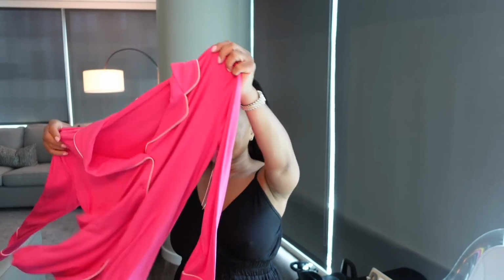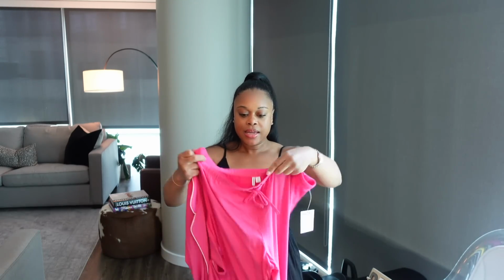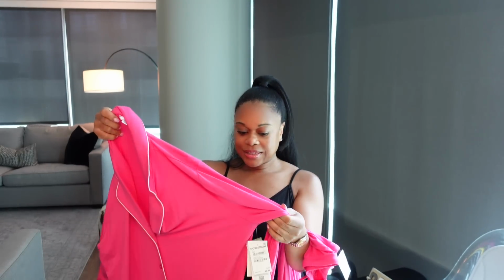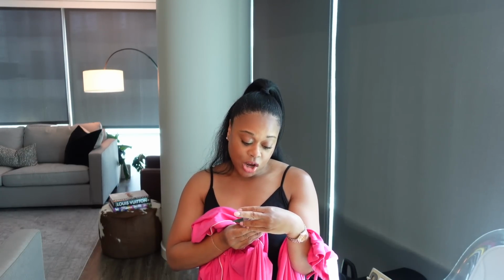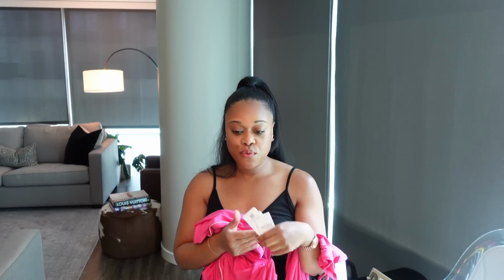And I got this in a size large because I like for my pajamas to just be more comfy and loose, not too tight and restricting. So I got the pants and the matching top, and I love this shade of pink. It's so pretty. And these pajamas, y'all, feel so good. This is called the Pink Yarrow. Original price is $75. They're on sale for $49.